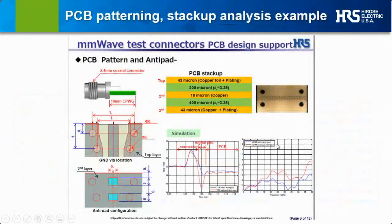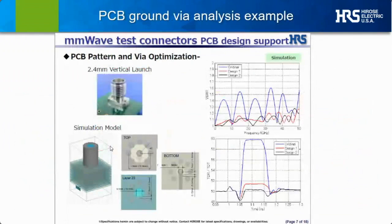In fact, here's a more detailed view of a type of simulation at work for a specific millimeter wave test connector, analyzing, in this case, impedance matching through TDR, TIR, as well as VSWR, and looking to optimize that performance. Again, not just for the connector, not just for the PCB, but for the connection, for the combination of the two. And here's another example of the same kind of effort, just a little bit different view of the types of CAD tools that are used in this case.